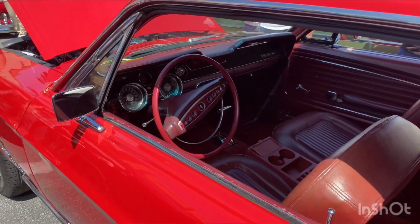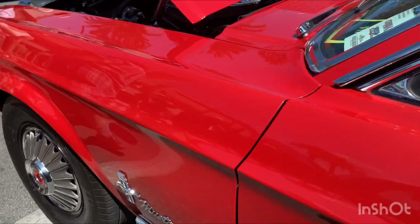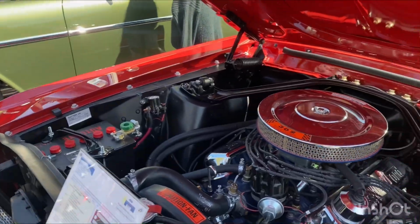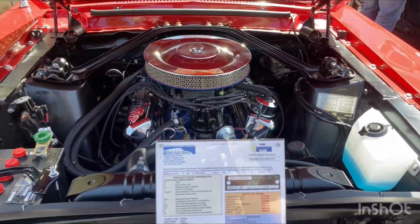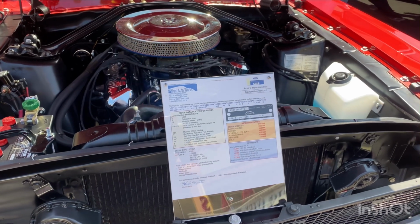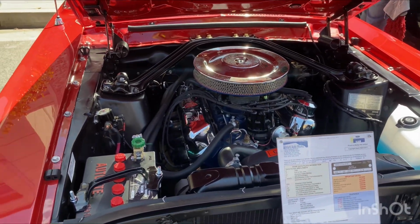68 Mustang. Stock steering wheel in it. Don't think it's a pony package. Standard wheel covers on it. Now he's got his dealer invoice on this. Rally pack, super, super clean under the hood. Marti Auto Works out of El Mirage, Arizona. What did you pay for this thing? Does it show me a sticker price here? No, this is the build. Well, it's the build sheet. 302. Really, really nice car overall.